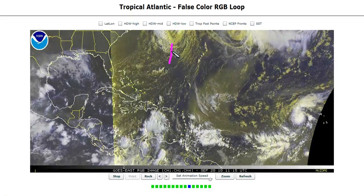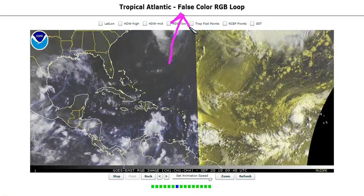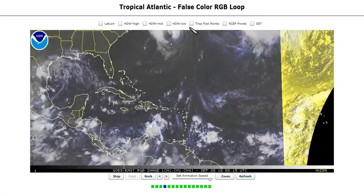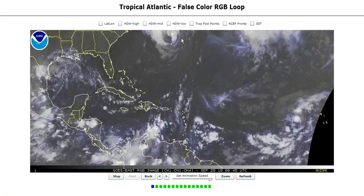Over here in the Atlantic, we can see Igor exiting out to the northeast. He brought hurricane force winds to Bermuda for a good portion of last night. Fortunately, damage reports out of the island do not look too extreme, and there was no loss of life, which is great news to hear.